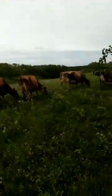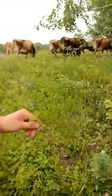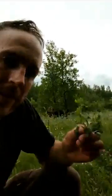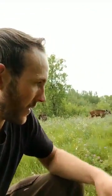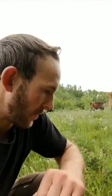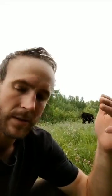And like I showed you there, oh, here's another kind. So this one is a yellow clover. Clover is really, really good for milk production. It's high in protein, it's high in minerals. The alfalfa will take nitrogen and put it into the soil and help other plants grow. And so that's why it's important for me as I move the cows to manage it so that the alfalfa comes back.